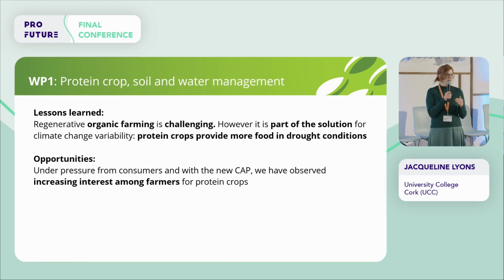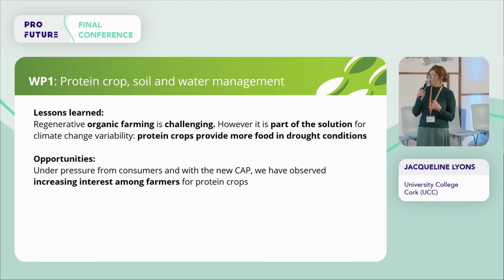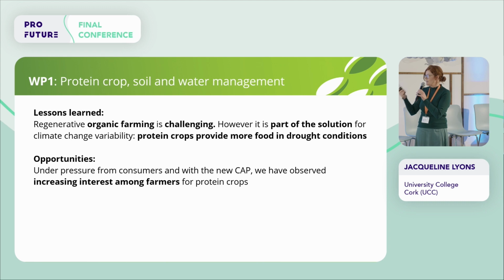So with all of the variability in climatic conditions that we see, if you were to experience a lot of drought conditions going forward, protein is actually well produced. Beans, for example, do well in drought conditions. In terms of opportunities, he feels that under pressure from consumers and with the new Common Agricultural Policy, this work package has observed increasing interest among farmers in protein crops. It's interesting and positive to see a move towards diversifying farming crops.